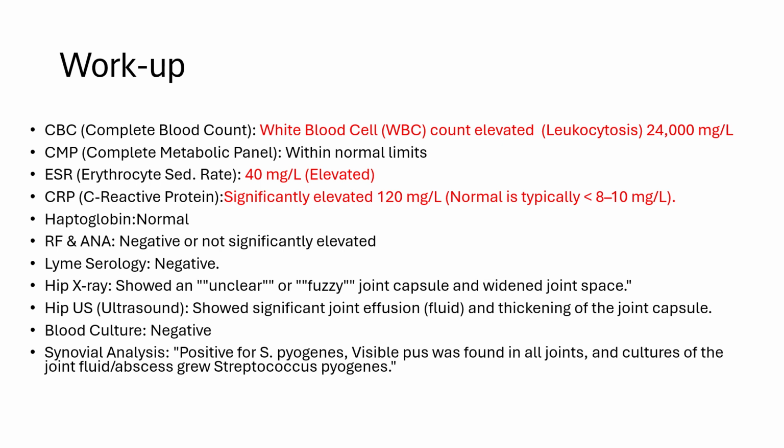Look, the last one, positive for Streptococcus pyogenes. Look, you can throw all the tests in the garbage, and this is the most important one. Without it, you cannot diagnose. Visible pus was found in all joints and cultures of the joint fluid grow Streptococcus pyogenes. Even if you don't have this one, let's see the other tests.